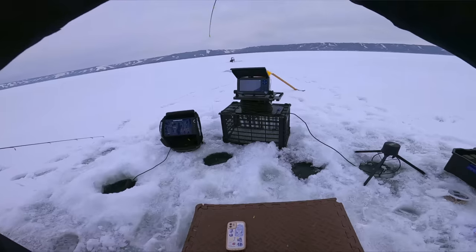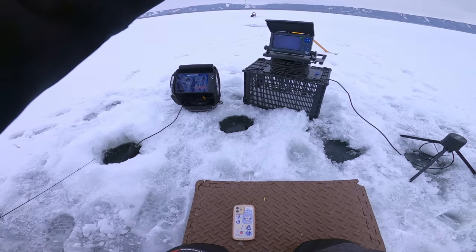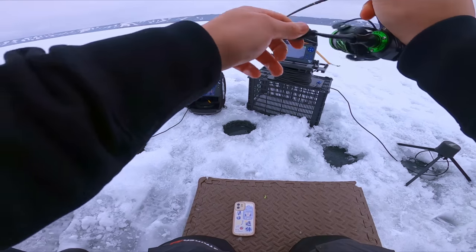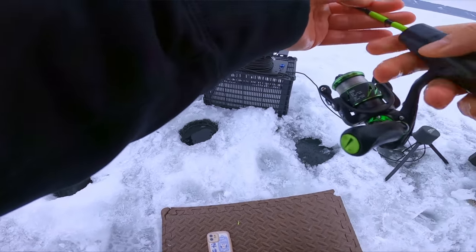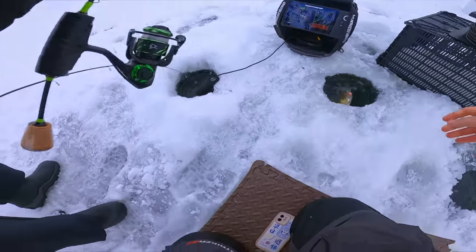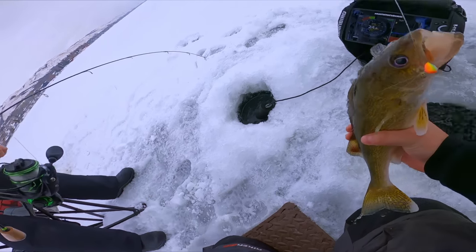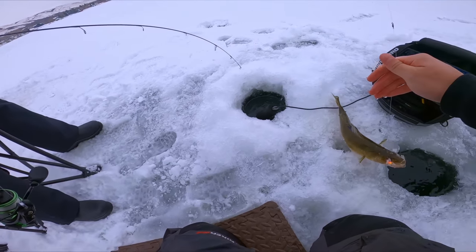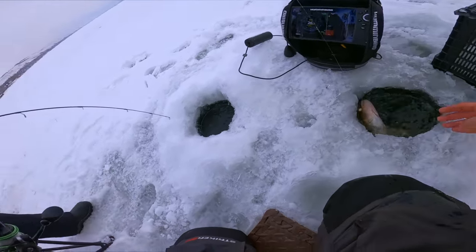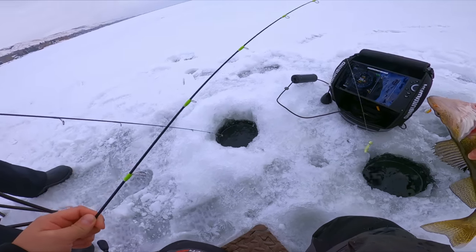Oh, good. Nice walleye. No, I'm good. Okay, keep fishing. I'm going to catch that one. You got it? Oh, doubled up, both on the tungsten jig. I think it's still playing. Oh, it's back down. No, you don't have it.